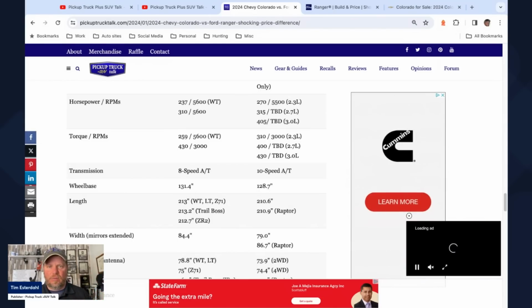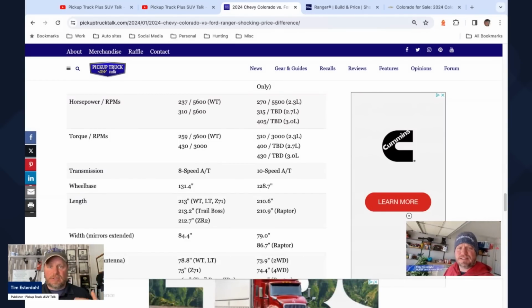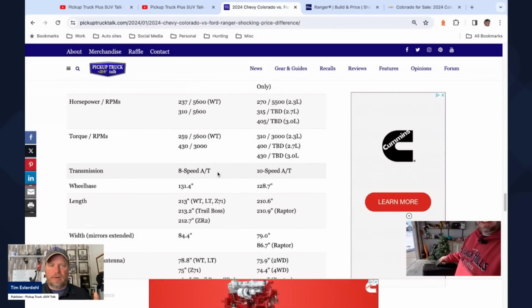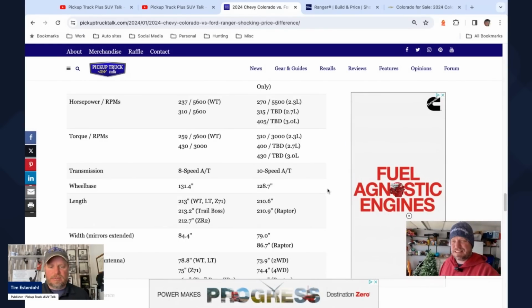I think you'll find that one may be a little bit faster off the line, or one may roll tires a little bit differently. I think when you're in passing situations, which really matters to me, passing speed, we'll see how that works out as I drive these more. We do have an 8-speed automatic transmission for the Colorado and a 10-speed for the Ford. Ford has just gone all 10-speed across the board.